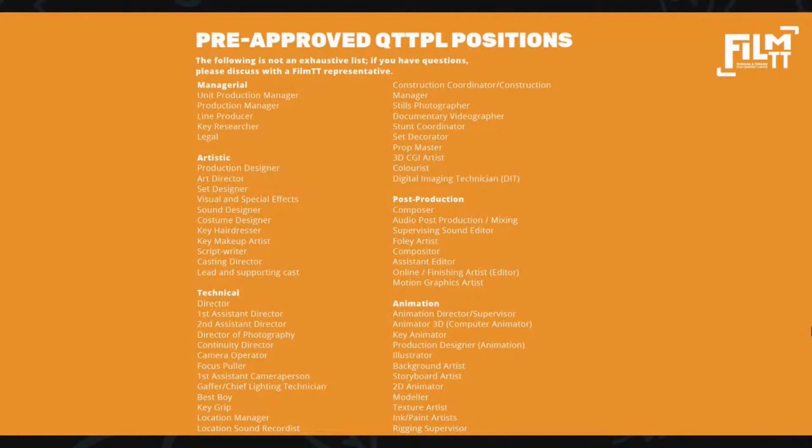So we have them in categories. We have managerial, you notice producers on here. So on the managerial, we have unit production manager, line producer, key researcher, legal team. Producers not there. So note that, right? We have artistic, production, set, hair and makeup, costume, script writing, casting, lead and supporting. We have technical, the people who actually hoist the equipment and make the thing happen. Post-production and animation. So again, not an exhaustive list.